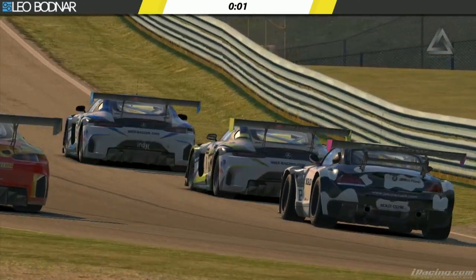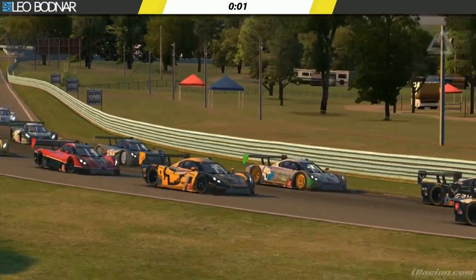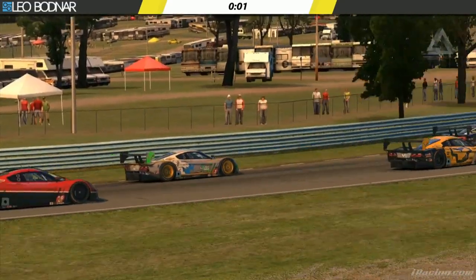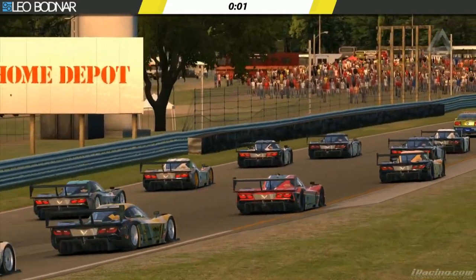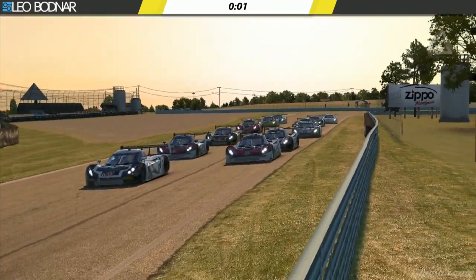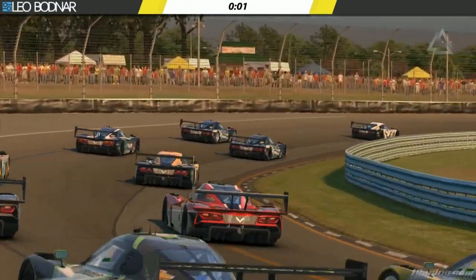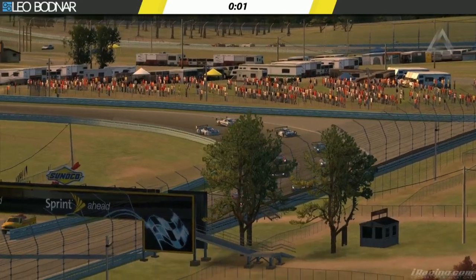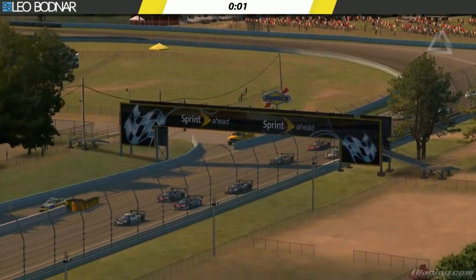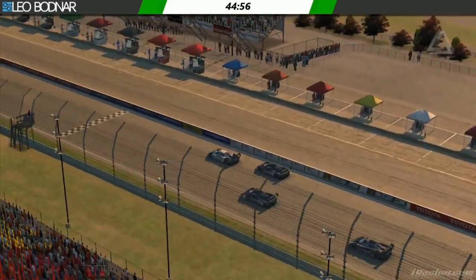Right. So just a couple of corners then before we can wave the green flag and send this field underway. 31 cars taking part here at Watkins Glen, and we're looking forward to seeing what should be a really excellent race here at one of the best tracks in North America. Pace car pulls away, green, green, green, and the green flag flies for Michael Colombo.